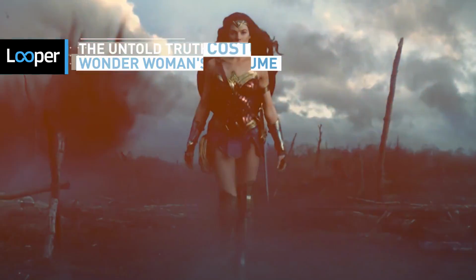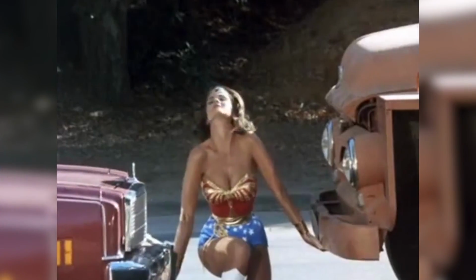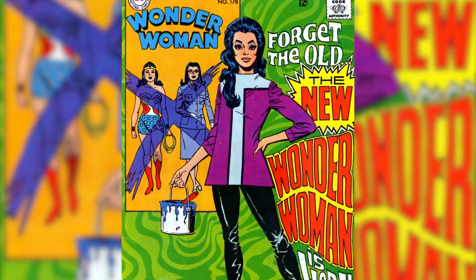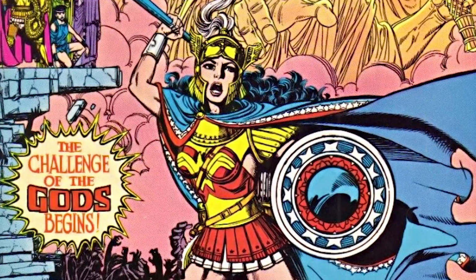Casual fans of Wonder Woman may have been intrigued or confused by the armored outfit the hero wears in her solo movie. After all, it's a pretty far cry from the classic look Linda Carter sported back in the 70s. But comic book fans know that Wonder Woman's costume has been in constant flux for the past 75 years. Why? Well, here's a look at the untold truth of Wonder Woman's costume.